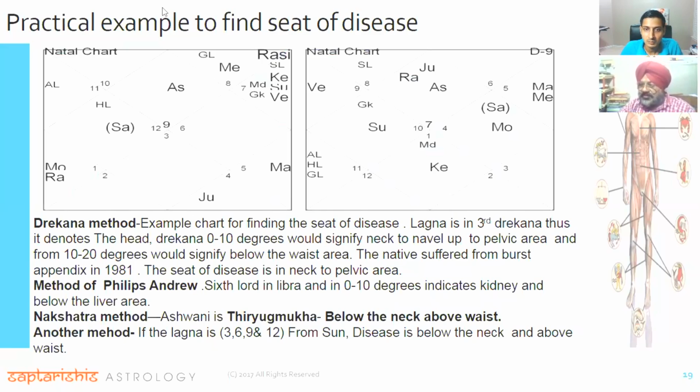That third Drekana is rising, so that would mean it is the head, particularly. In Drekanas, 0 to 10 is head. But since we have to see the Drekana as a seat of disease, we have to see which is rising. It's not that 0 to 10 would signify the head. It is the Drekana that is rising at that time in the chart as the ascendant that would signify the head. So the next, 0 to 10, would signify the neck to navel area. That is the basic area. All the planets placed in these degrees, 0 to 10 degrees, would play the part.